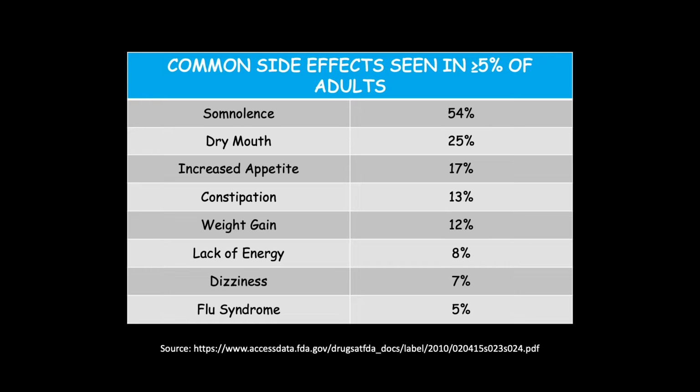So the common but usually more mild side effects of Mirtazapine include somnolence, dry mouth, increased appetite, constipation, weight gain, lack of energy, dizziness, and flu-like symptoms. This medication has the benefit of not having any sexual side effects associated with it.